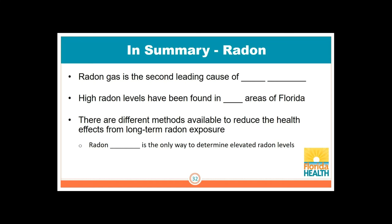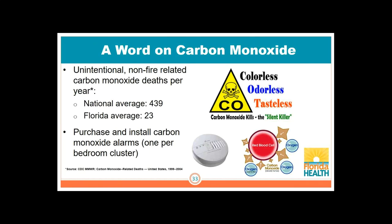Radon gas is the second leading cause of what? Lung cancer? Yes, that's the answer. High radon levels have been found in just a few areas of Florida, all areas of Florida. And testing is really the only way to determine if you have a level, and we want everyone to do that.